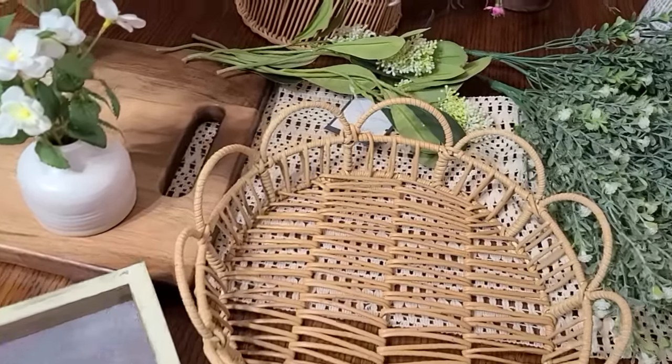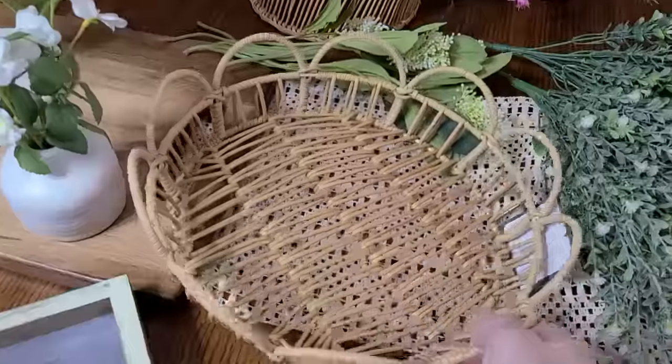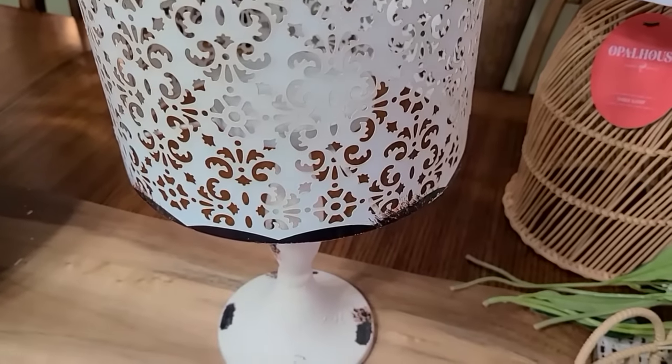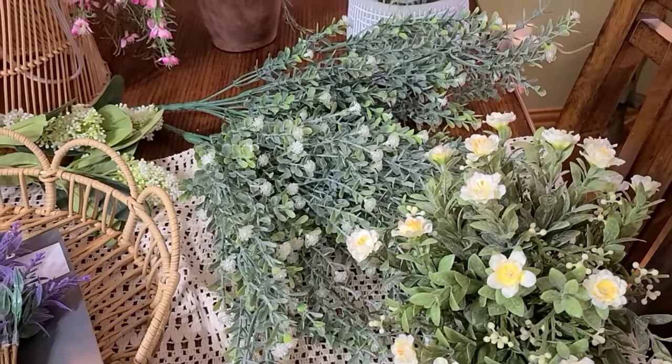And then you'll see a lamp here in just a second that I talked about that matches another lamp in my living room. This whole tray was $20 from the Threshold line. And guys, I pretty much decorated every area in my living room today with pretty much things I already had. So don't forget when you're decorating for the season to shop your home first.